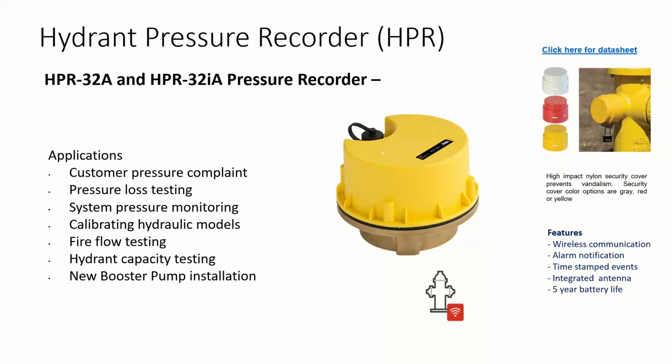If you look at the picture on the right, you see that we've developed a nice security system for it. We've got a cover that goes over the top of it that can have a padlock put on it. It can typically match the color of the hydrant, so it's not so obvious to people looking at a hydrant to see what's going on with it. So it works very, very well.